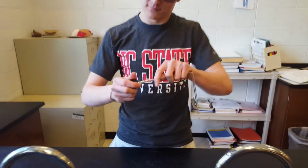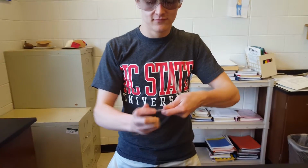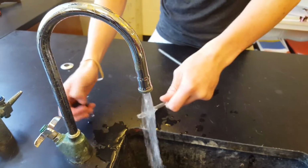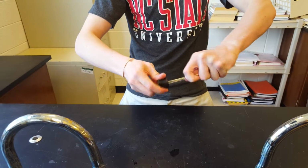Always lubricate glassware with water or glycerin before attempting to insert it into a rubber stopper. Never apply force when inserting or removing glassware from a rubber stopper. Use a twisting motion if a piece of glassware becomes frozen in a stopper. Take it to your teacher.